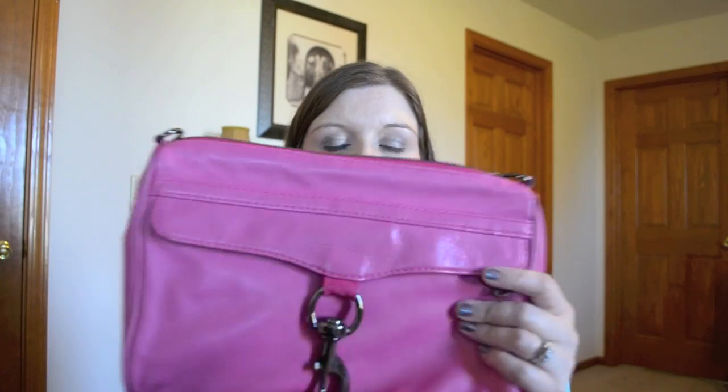The second style that I think every woman should have in her collection is either a small clutch, a special occasion bag, or something that you can use that is small and hands-free. So I really like this Rebecca Minkoff MAC. It's the morning after clutch. I like it because it's so versatile. It can be used a lot of different ways, and it's a great size.